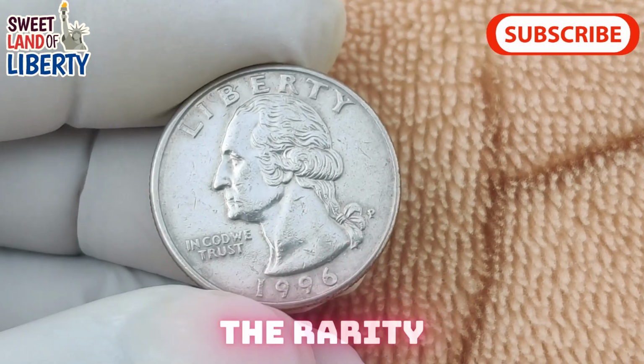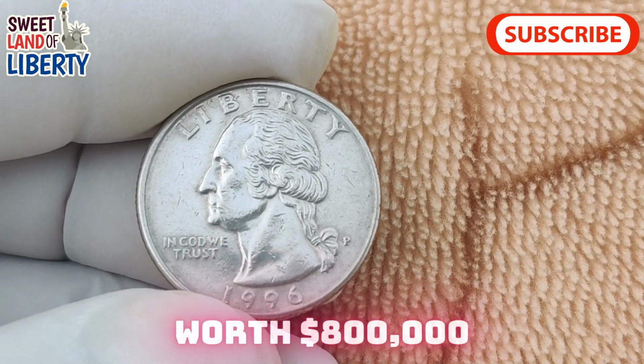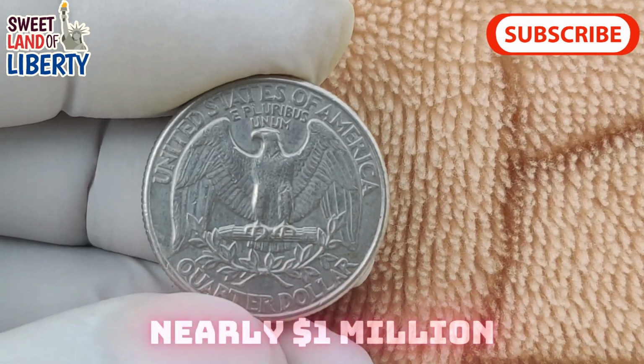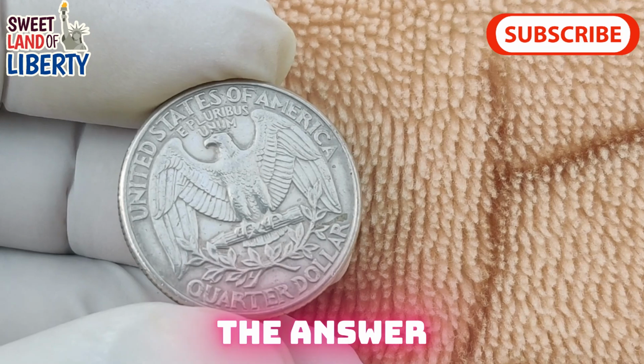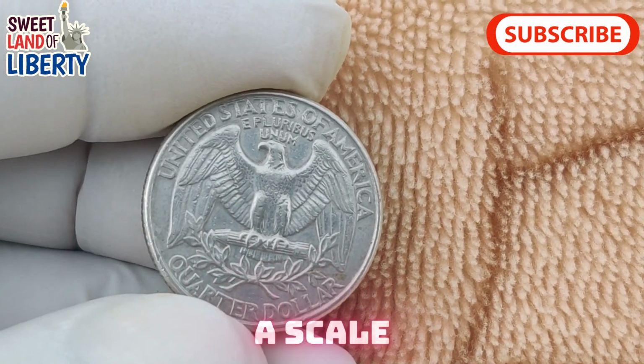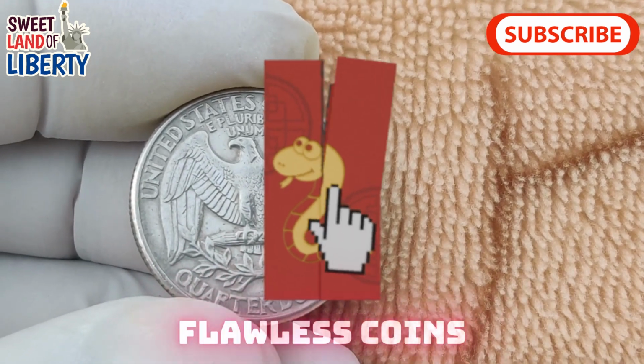Chapter 4: The Rarity That Drives Value. Why some 1996 P quarters are worth $800,000. So why are some 1996 P quarters worth nearly $1 million? The answer lies in the coin's grade, a measure of its condition. Coins are graded on a scale from 1 to 70, with mint state 70 being perfect, flawless coins.